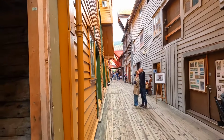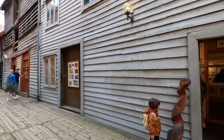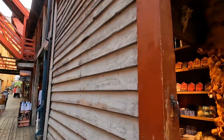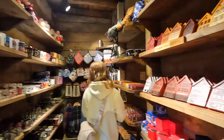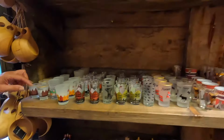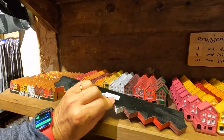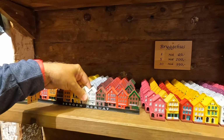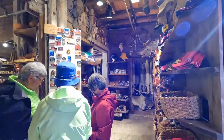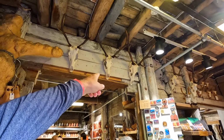I want you to notice how much those lean. Right? So, galleries, indie shops. Hey, they don't want pigeons on their building. Look at that hook, crane, hoist. Shot glasses. So here's an example. That would be $8, give or take. You want some Norway buildings? It's gonna set you back $25. Of course, it's made of metal, I think. It's very heavy. If you want a fox fur, ooh, or a skull. Wait, I think that's Rudolph.